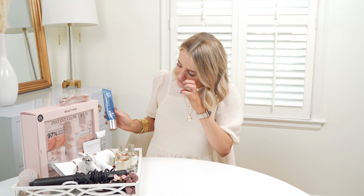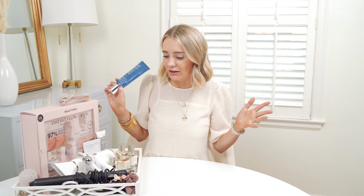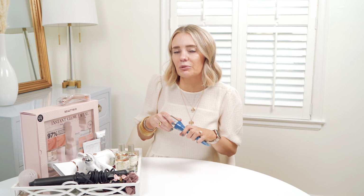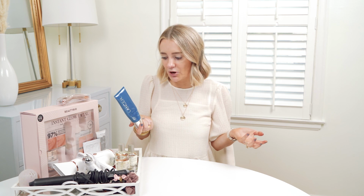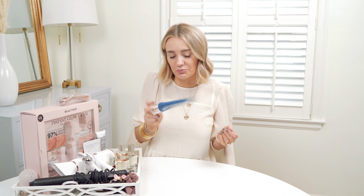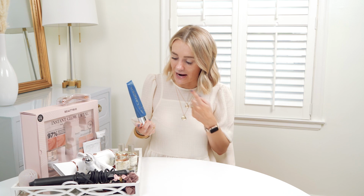Okay, so this is something else that is in the sale this year, the Jumbo Dr. Lancer Method, the polish. So this is just one item that I like, that I use in my everyday skincare routine. My friend Camille, she actually used to work for Dr. Lancer doing marketing for them a long time ago. We were on a trip together and she had this, and I actually ran out of face wash, and I was like, I need to use your face wash. And she said, here, use this, the polish by Dr. Lancer. So I did, and I became obsessed with it, and then I got my own.